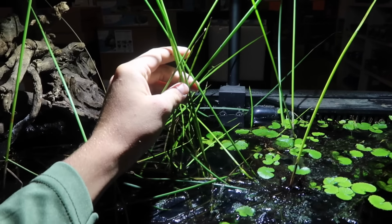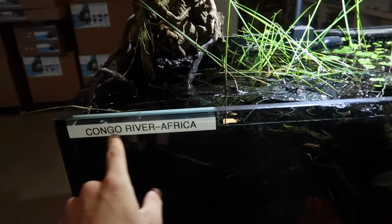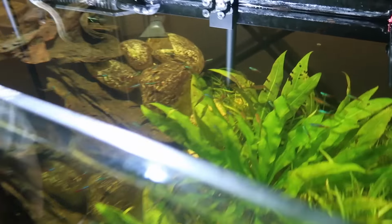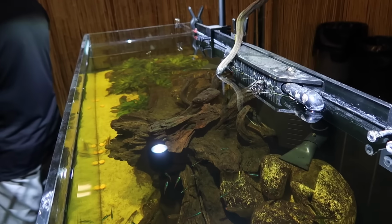And then another tank right here, which looks like this is all newly planted inside the tank. Once all this grows, it'll look dope as well. Last time I was here, that was all finished up, but I guess they trimmed it. It's the Congo River in Africa. So yeah, this is the one though that I'm gonna get a fish for. As you can see, a bunch of neon tetras in there. Like I said, the angelfish are in there as well.